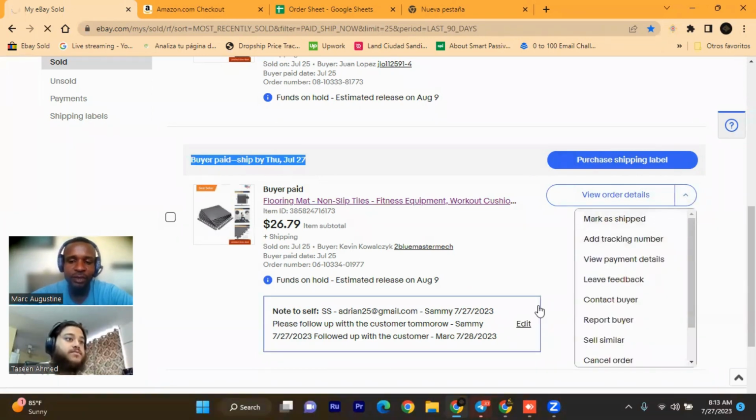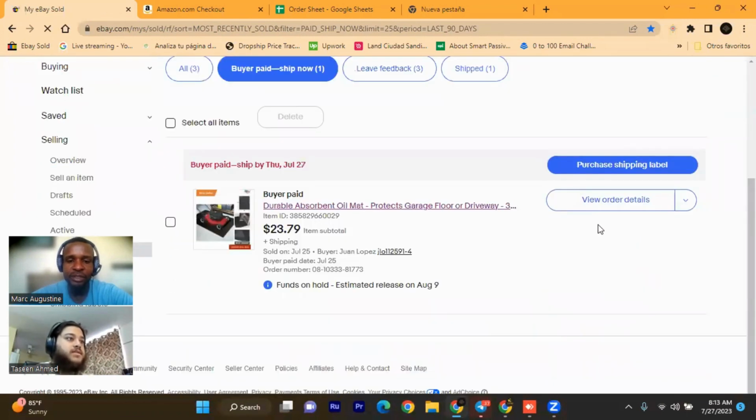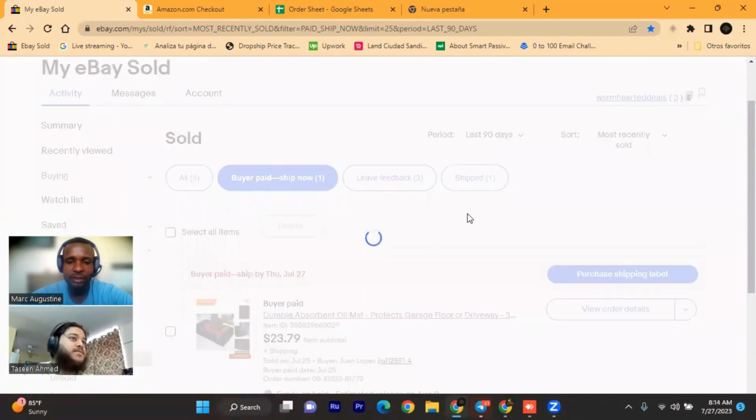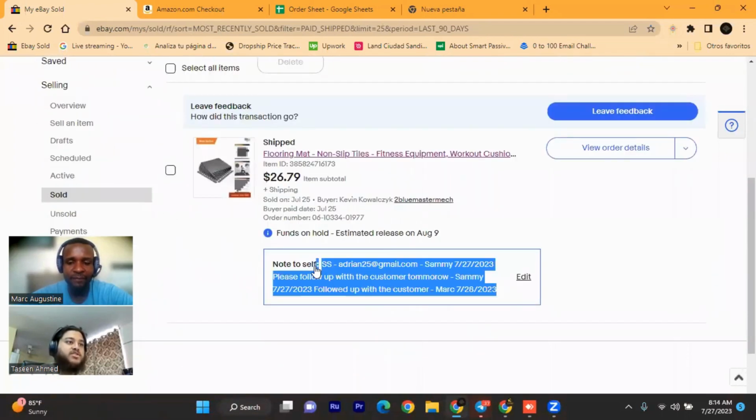Because on this account, we have a 2-day handling time. So it was purchased on the 25th. Exactly. So are we marked out that item as shipped? Yeah. And then if we look at our shipped items over here, we went ahead and it shows that shipped.